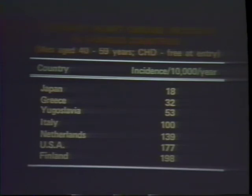Now, this is Ansel Keys' famous 7 Nation study. This was the first multi-center study that I'm aware of. It was done in the 1960s. Certainly was the first international study. It was the first study that had a central laboratory to read electrocardiograms, cholesterol levels, and so on. It's really a great study. Ansel Keys, incidentally, is still alive. I think he's 97, living on the French Riviera. I understand he's healthy. He's been a rare meat eater most of his life, I understand.